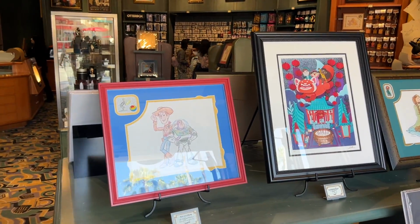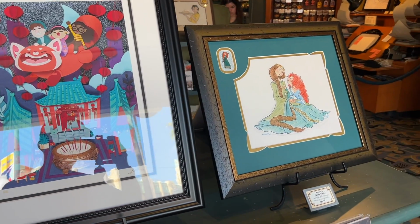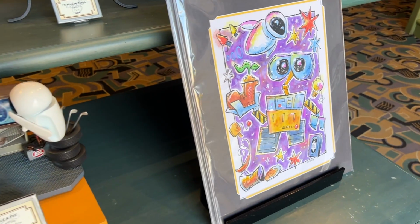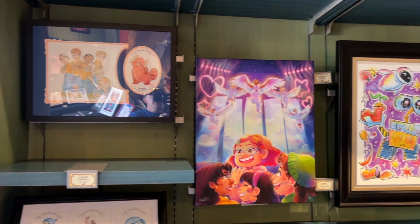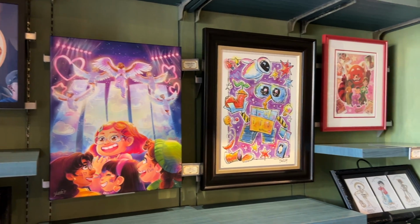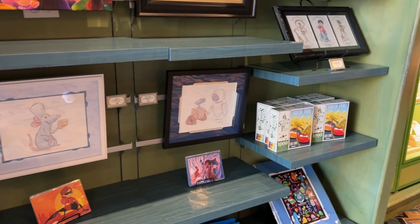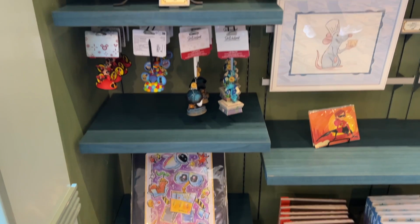Now, pretty much all the artwork in here is gonna change on a very frequent and regular basis. So the things that I'm showing you aren't necessarily still gonna be here when you come, but you just have to poke in here and see what's available. Although a lot of this might be around for the duration of at least Pixar Fest, because what I'm seeing on display here are a lot of Pixar related things. In fact, everything is Pixar.